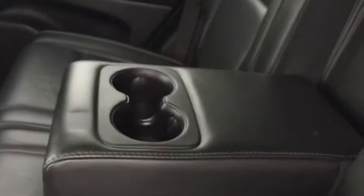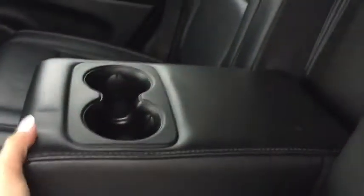So check it out. Here are the seats themselves. Very comfortable, very stylish, and if you pull this on down, then your passengers will have their own cup holders. Additionally, in case you don't have any rear passengers, you can pull this lever here. The seats fold down, and you have lots of storage space. So speaking of storage space, let's walk around and take a look.